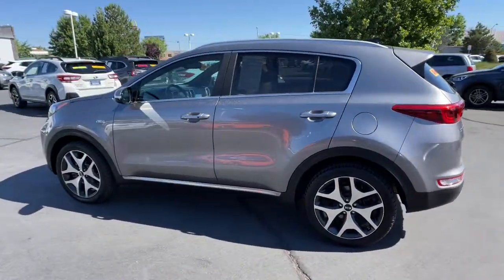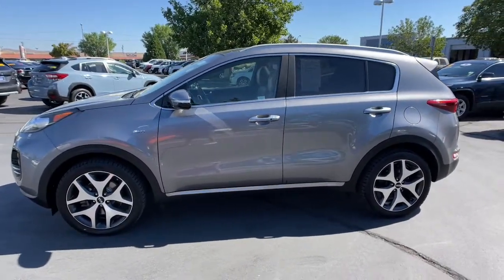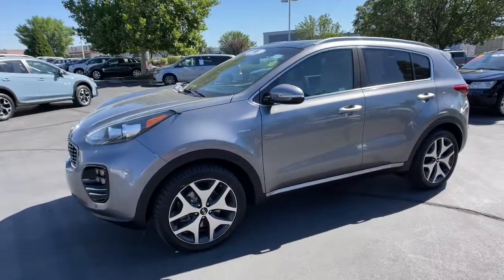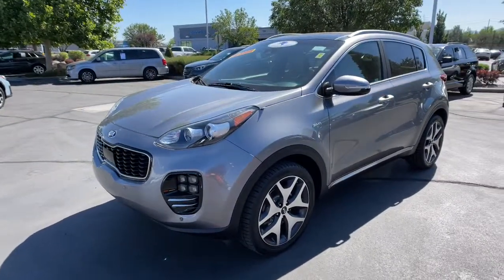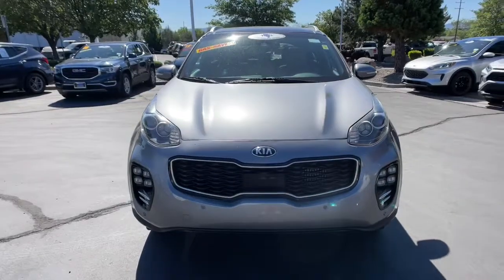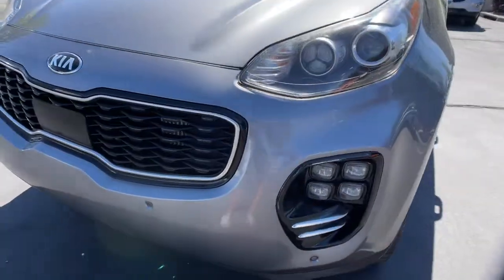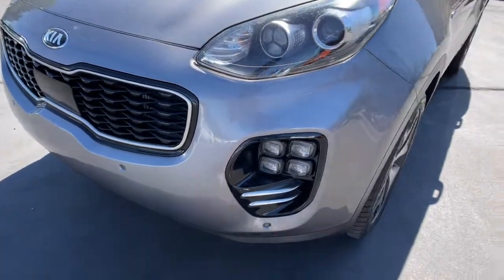you've been looking for. These are just some of the great options this vehicle comes with: sun, moonroof, navigation system, power liftgate, fog lamps, backup camera, aluminum wheels, dual zone AC, blind spot monitor, intermittent wipers, universal garage door opener.